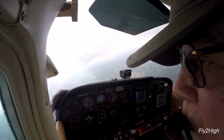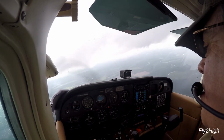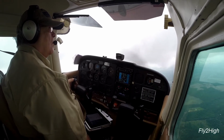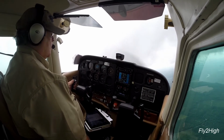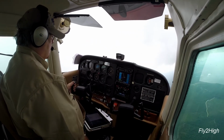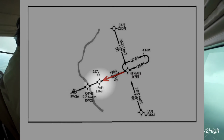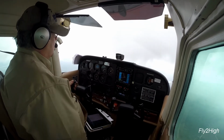Cheraw is an uncontrolled airport, which means no control tower. I am listening to Cheraw's Common Airport Traffic Advisory frequency, which is shared by several other airports in the region. That's why you're hearing traffic calls from pilots operating at other airports. Looking at the approach chart, you can see I am approaching the final approach fix of ETMIF. And I do have a glide slope appearing.